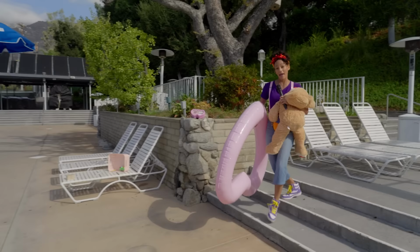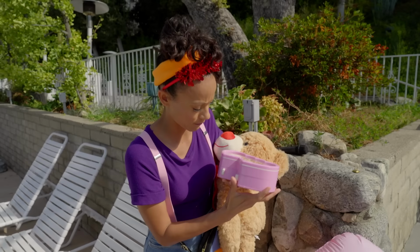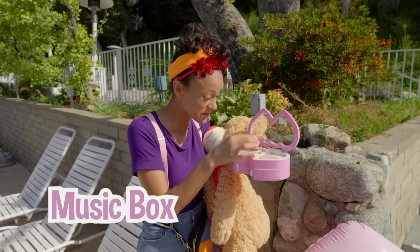Hey! There's more things over here, come look. Ooh, do you see any hearts on this? I see one, two hearts, and what's inside? Oh, look at the dancer. She's so beautiful. Aww. Wow, a music box. More hearts.